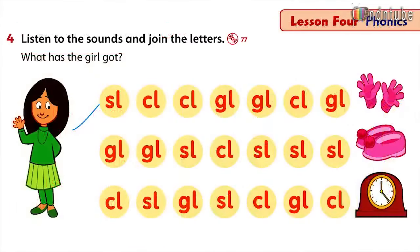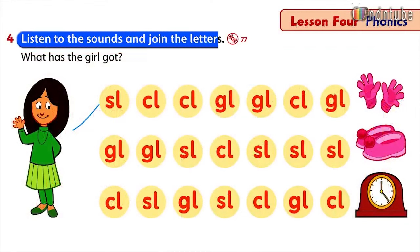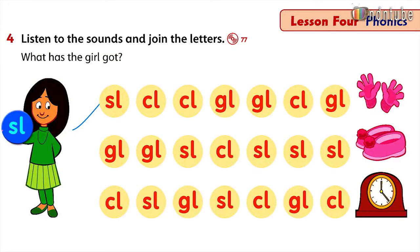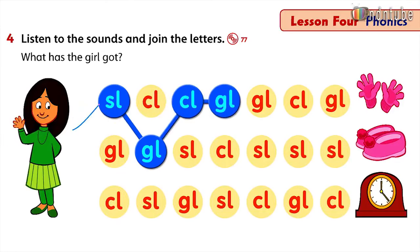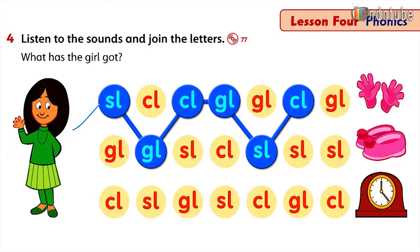Listening 77. Listen to the sounds and join the letters. Slur. Slippers. Glur. Gloves. Clur. Clock. Glur. Gloves. Slur. Slippers. Clur. Clock. Slur. Slippers.